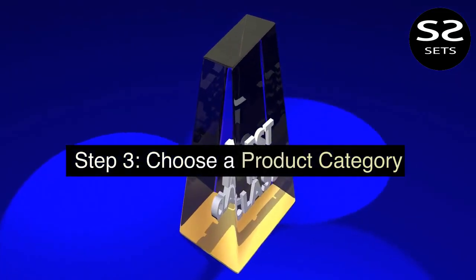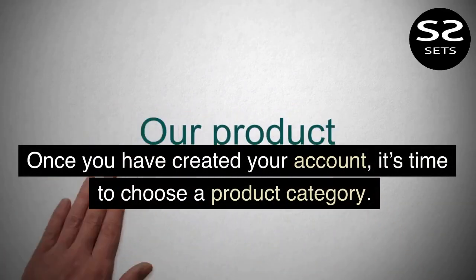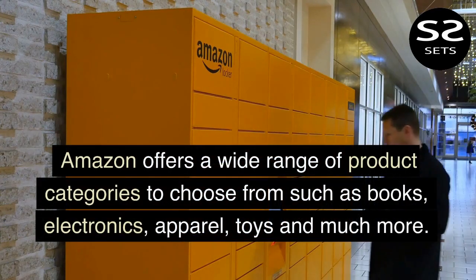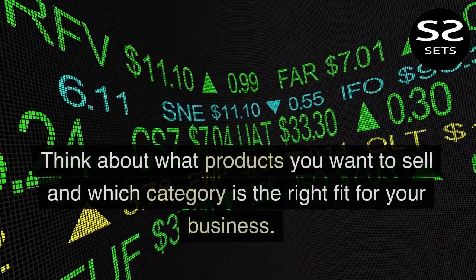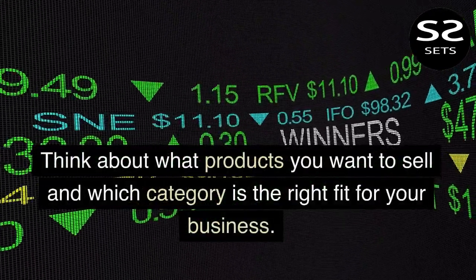Step 3. Choose a product category. Once you have created your account, it's time to choose a product category. Amazon offers a wide range of product categories to choose from, such as books, electronics, apparel, toys and much more. Think about what products you want to sell and which category is the right fit for your business.